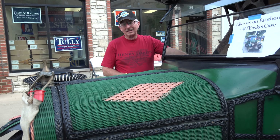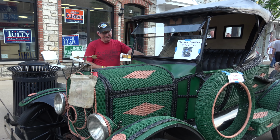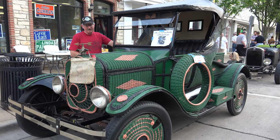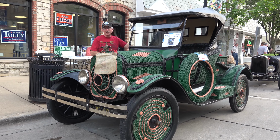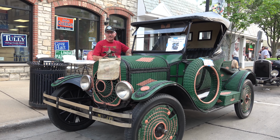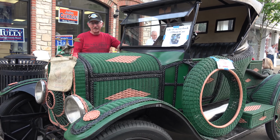How do you wash this type of material? I use Murphy's oil soap and water. It's pretty durable. And after I'm done washing it, I always blow it out with an air compressor, to protect the wicker and to protect the metal underneath, so the metal doesn't have water sitting on it. And the metal's actually all in really great shape.